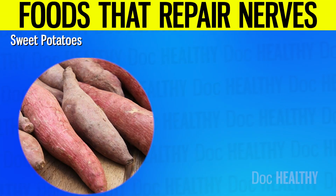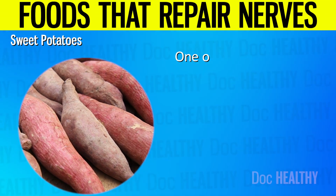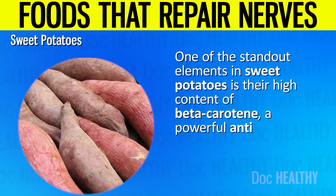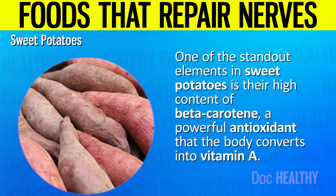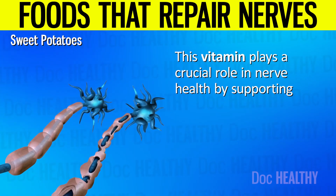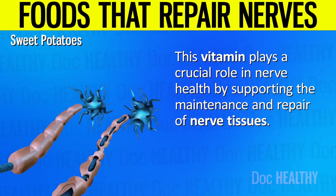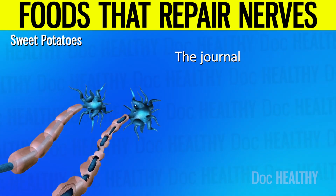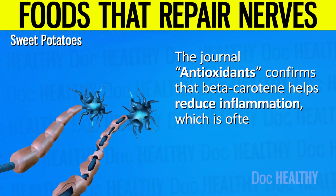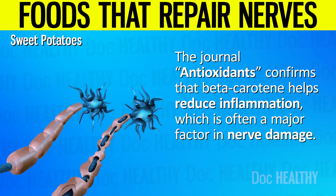10. Sweet potatoes. One of the standout elements in sweet potatoes is their high content of beta-carotene, a powerful antioxidant that the body converts into vitamin A. This vitamin plays a crucial role in nerve health by supporting the maintenance and repair of nerve tissues. The journal Antioxidants confirms that beta-carotene helps reduce inflammation, which is often a major factor in nerve damage.